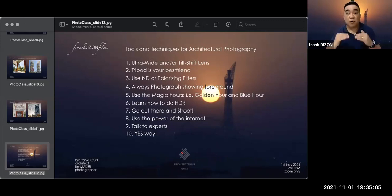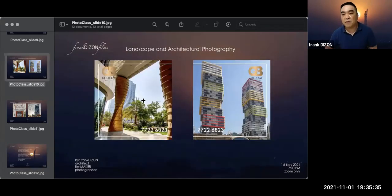And we go to number four, always photograph showing mostly foreground, especially on ultra wide angles, your iPhone 13s and 12s and your Samsung 21s and 22s. Since you have that ultra wide angle, sometimes the foreground is so empty. Move a little bit farther or find something that you can place in front to show that you have something in front of it. Like this one, on the left, that I photographed for Gold Bay Properties, they own Marina Twin Towers. I have an element here in front to the right, and I have an element here in front towards the left, which gives a scale, like how big the atrium is on this level.